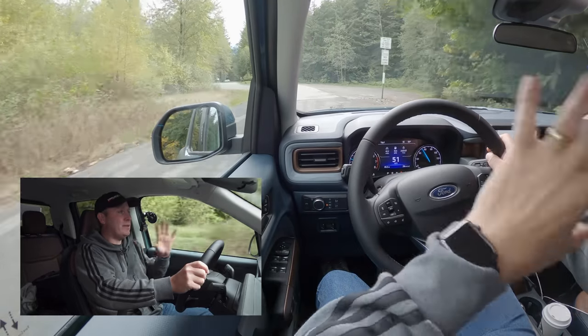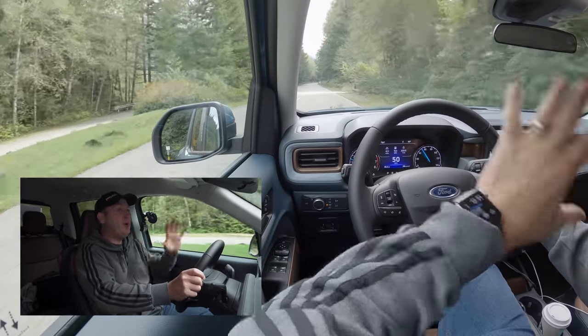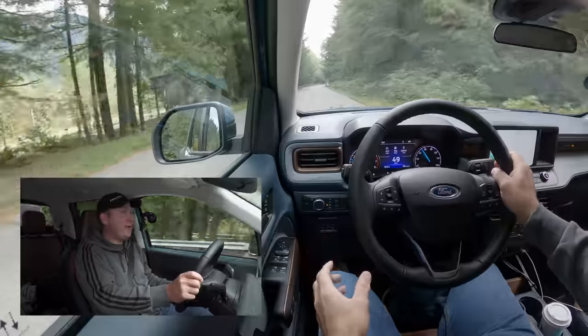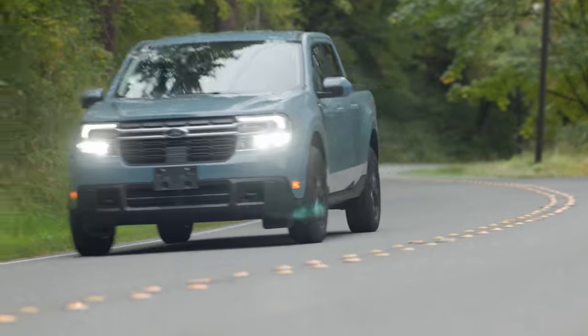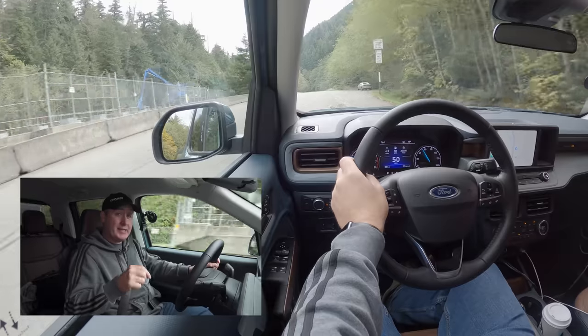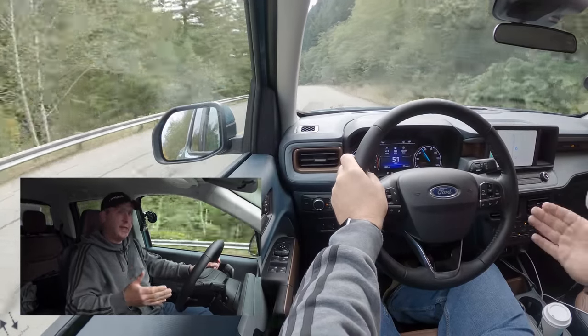And yeah, it kind of is a throwback to the Baja from Subaru, but you can go even further back to like the El Camino. This thing offers a lot of the flexibility of a truck, but it drives just like a crossover. And because this has a longer wheelbase than the Bronco Sport it's based on, it actually tracks really nice.